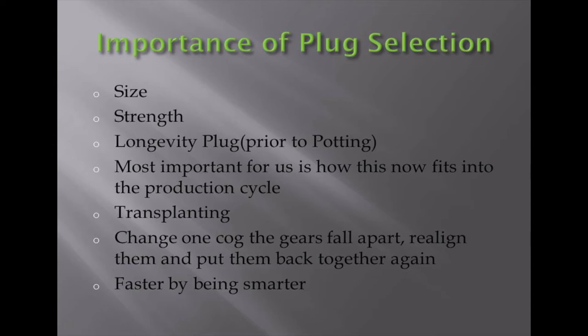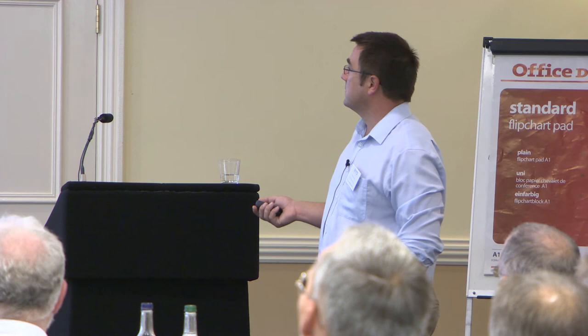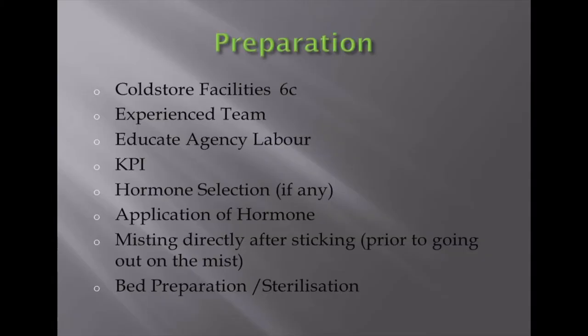So preparation, cold store facility set at 6 degrees, very simple. An old container unit that we store our material in. Most important of all, our experienced team. For those of you who have visited New Place, you know we've got very long-standing members of staff who provide a completely unique and uniform cutting when you go out on the mist. They're hugely important when it comes to educating agency labour. We need to use seasonal labour like every other business, but it's absolutely vital that these two connect, which they do.